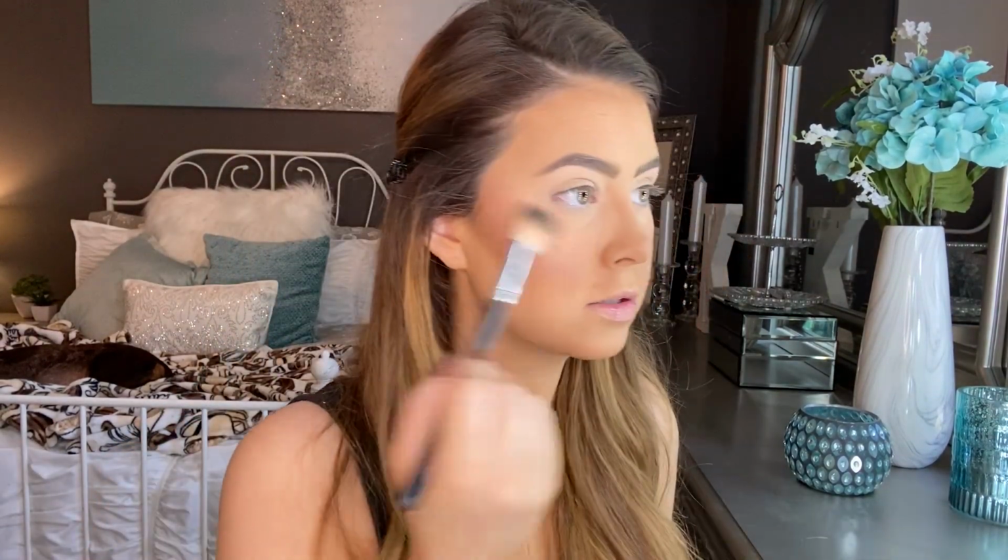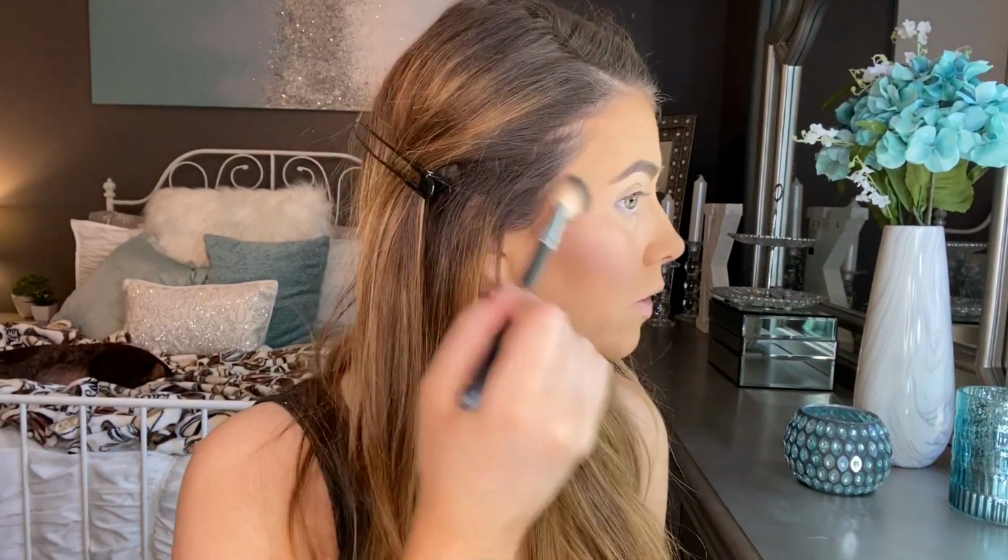Okay, so it's a little deep for me. It looks nice on the skin. It looks soft, it doesn't look chunky. But if you can tell, when I'm looking straight on, it doesn't look bright. It just looks like a shadow kind of until I turn my face. So that's what it looks like. It looks nice. I don't know.